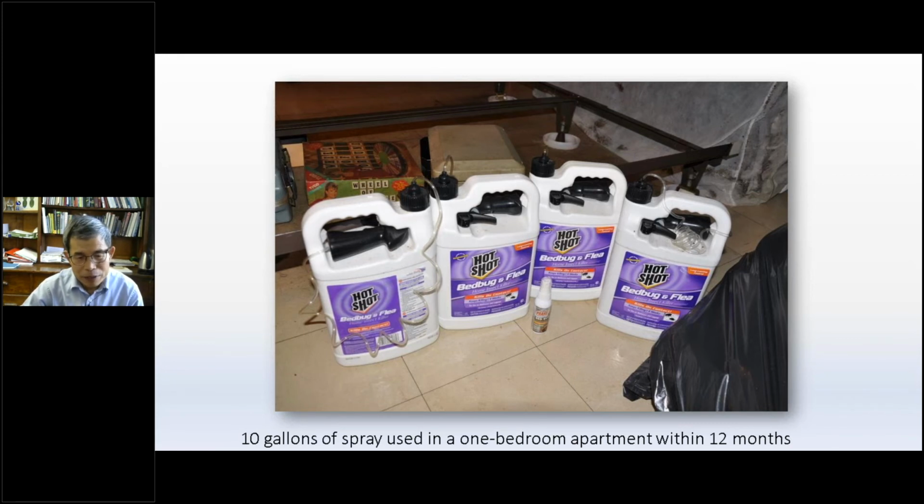In fact, many of the sprays that are available on the market are not very effective because of resistance issues. And this resident used 10 gallons of spray in this one-bedroom apartment within a 12-month period, plus some other sprays. But still, at the end of 12 months, the apartment still had plenty of bedbugs. If you look at the background, this box spring that's covered with the encasement has many black stains. Those are from the bedbug infestation.